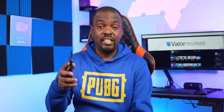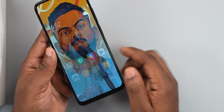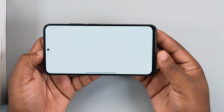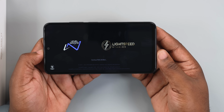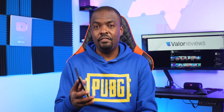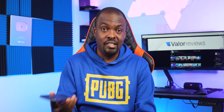Now, the Redmi Note 12 that I have here comes with 4GB of RAM, and if you launch a game, go to the home screen, open an app, and go back, the game is going to close. So if you're big on multitasking, I'll recommend you go for the 6 or 8GB RAM version. Also, if you're a big fan of second space, the 4GB RAM version doesn't have it, so again, you will need to go for the 6 or 8GB RAM version.